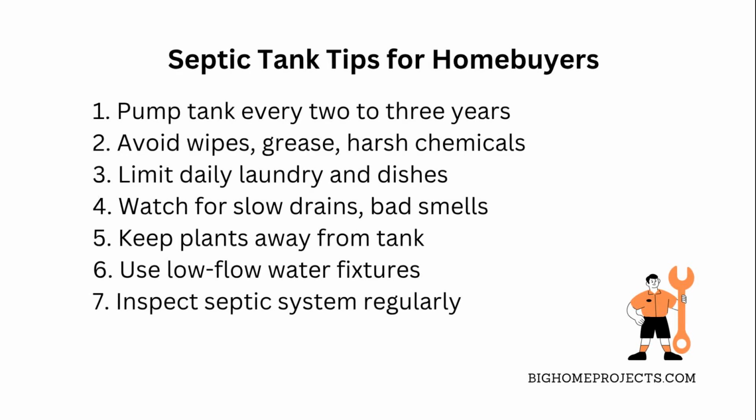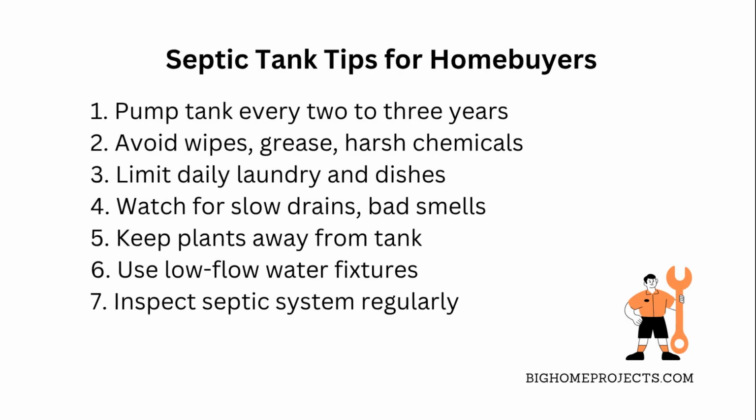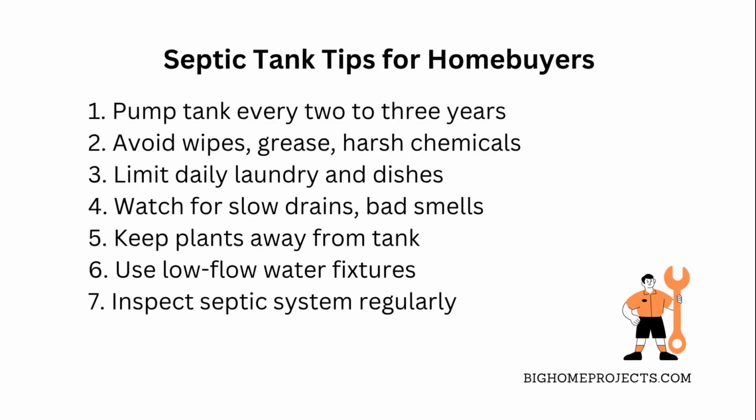You want to get your tank pumped every 2 to 3 years, depending on the size of your household and tank and how much water you use daily. Keep an eye on what goes down the drain. No wipes, grease, or harsh chemicals because they can mess with the bacteria that break down waste.